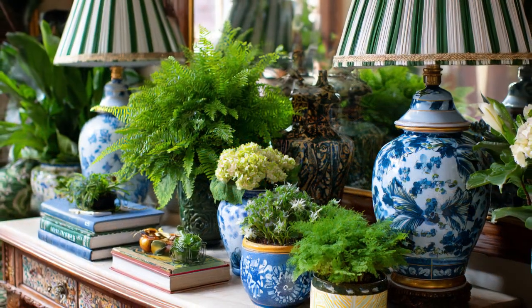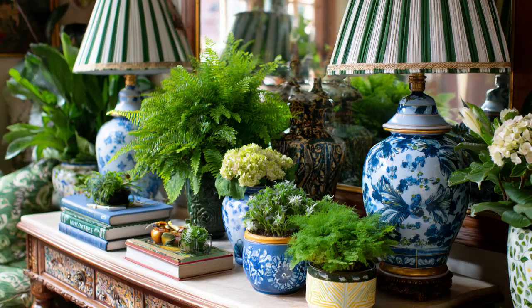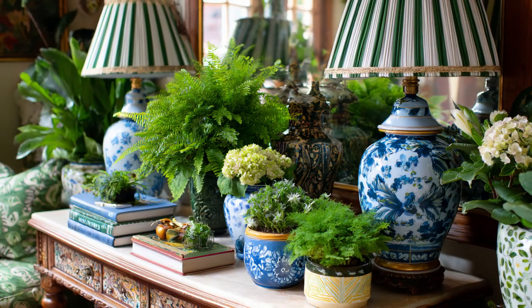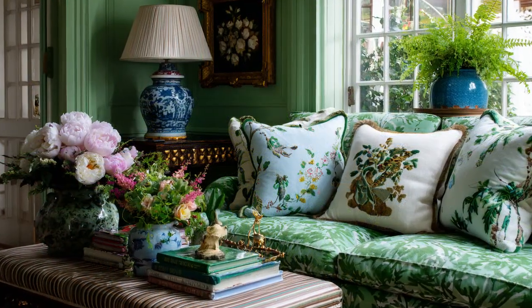Her lamp choices are particularly intentional. Look closely and you'll see vintage bases, custom shades, and clever placements that highlight key objects or artworks.